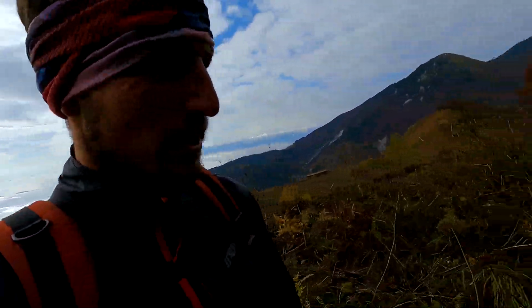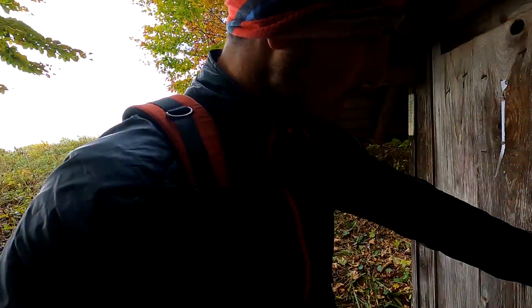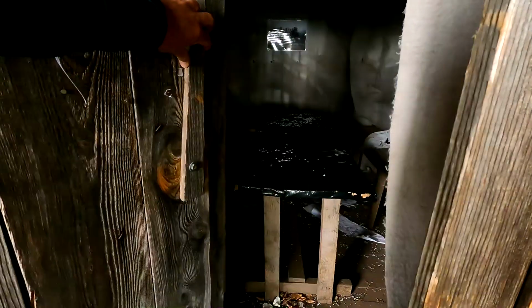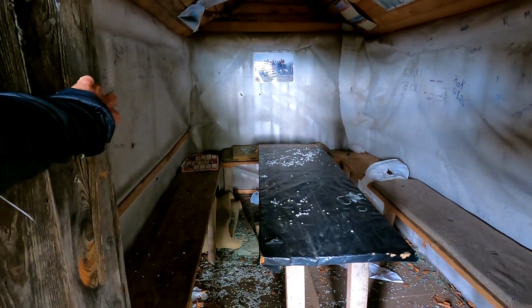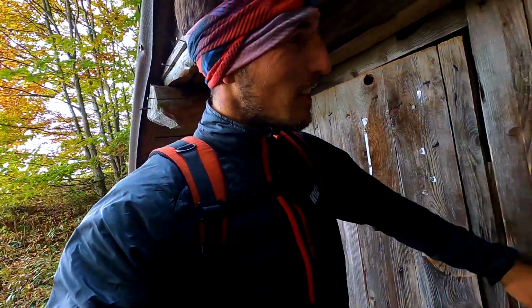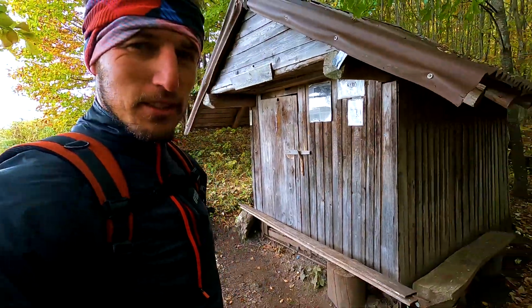There's a kind of a shelter. Inside, you open the door and it's kind of a shelter. Looks more like a drinking place. Well, I guess if it's very windy and cold, you can hide here, have a lunch, and then go down to the valley.